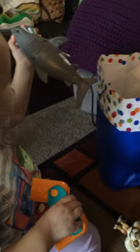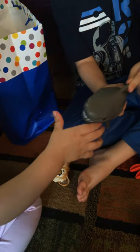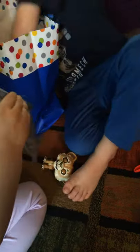What are we going to get? Oh, my goodness. What did she get, Silas? Oh, can it chomp? See? You can duck that. Yep, we push it and it chomp, chomp, chomp. Oh, my goodness. Watch your fingers.